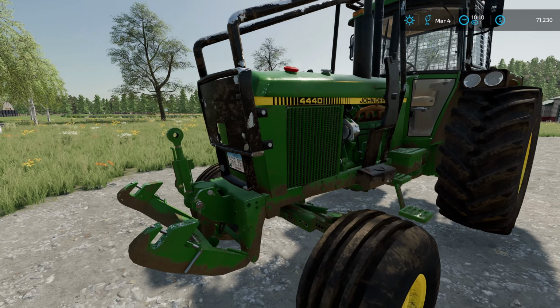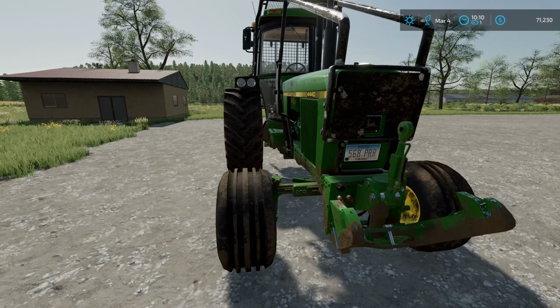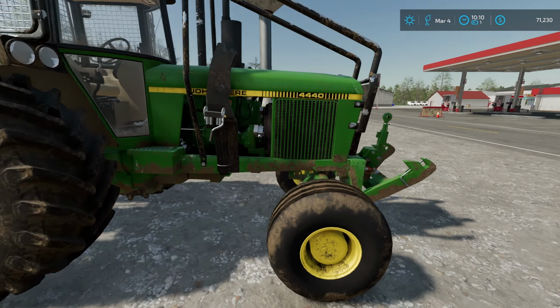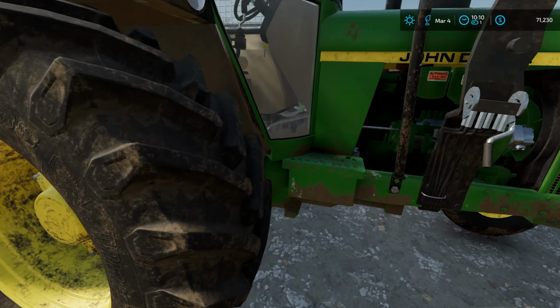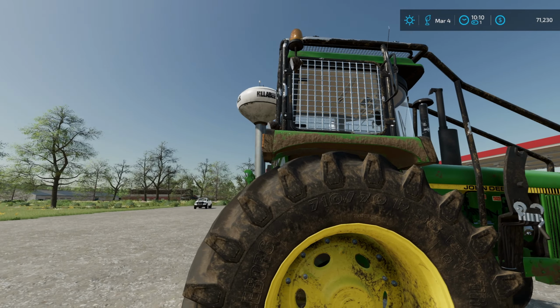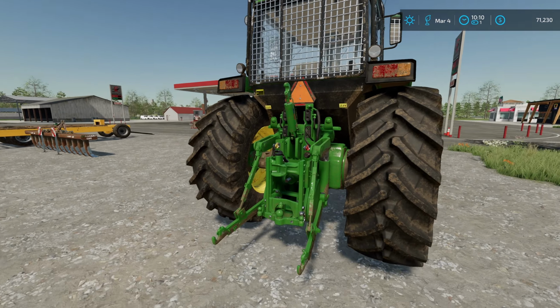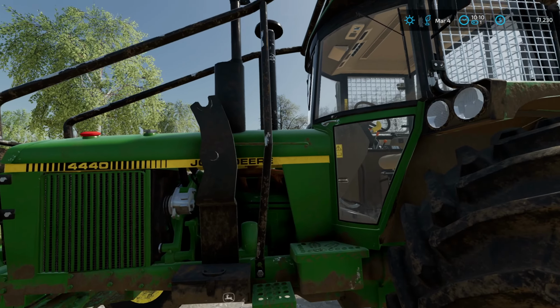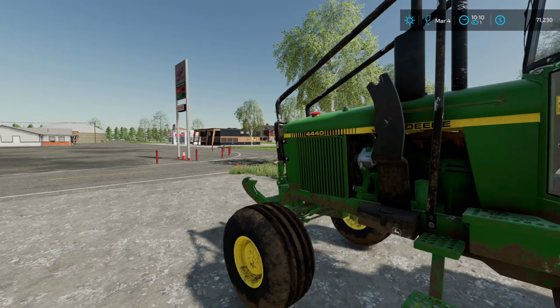4440, 4440. Yeah, there you go. Looks pretty good. Again, most of the damage we can see, obviously apart from where you step up, is actually on the cage itself and the implement's connective parts, I guess. It looks pretty good. Anyway, right, let's carry on.